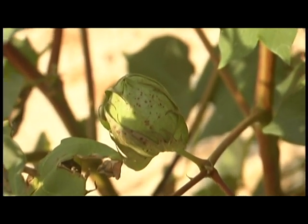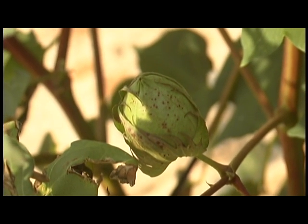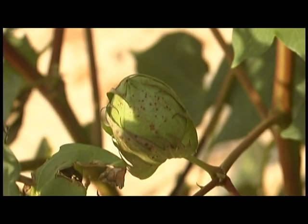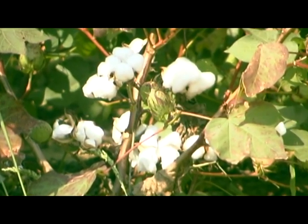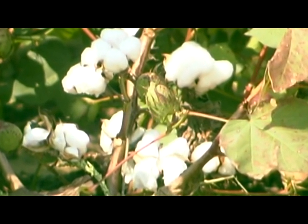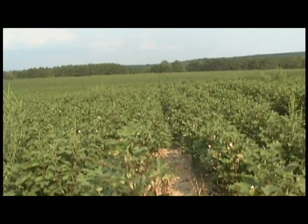Now this, as you see right here, is a cotton boll in formation. And of course, the cotton is what's used to hold the seeds, so that the plant can rejuvenate. But this boll, when it is developed, will have that white fiber substance, and the seeds will be wrapped in that white fiber substance.